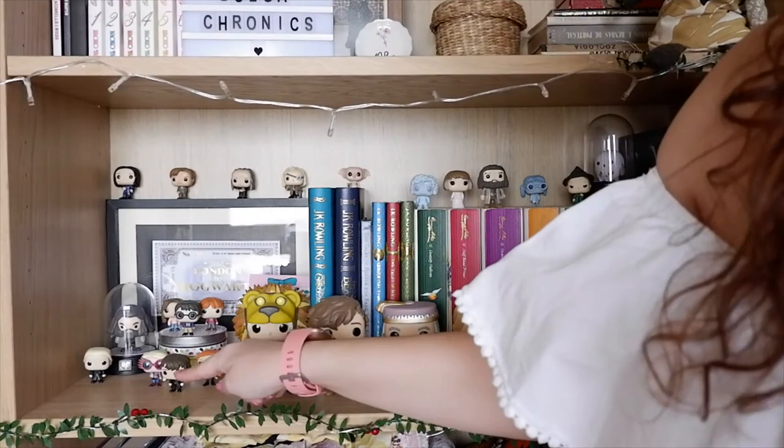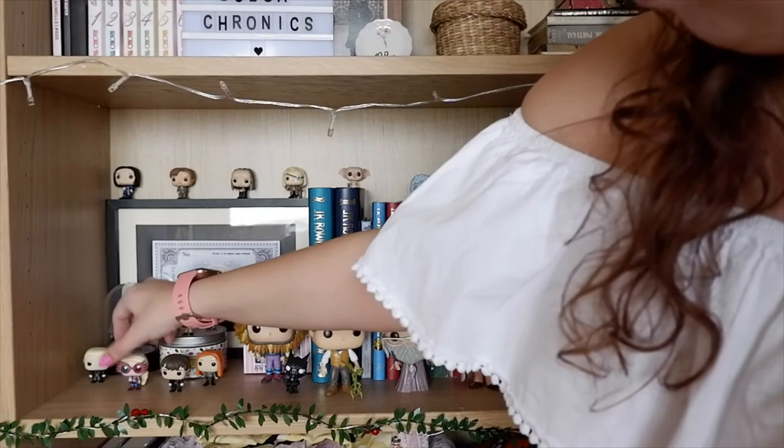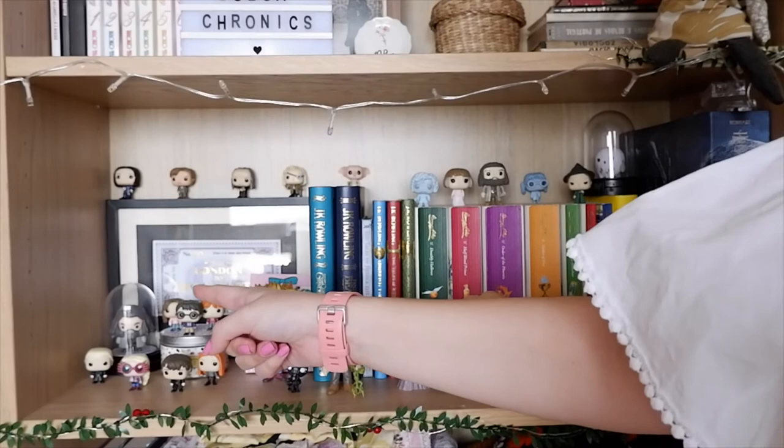I have Neville and Ginny and Luna with her Quibbler and her Spectrospecs. She's so freaking cute. Okay, I have her. Then I have Draco over there. I have another one of those figurines that light up, which is Hagrid's. I got that one at a Comic-Con as well. Then I have Ron, Harry, and Hermione.